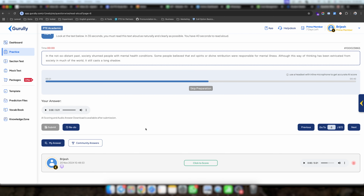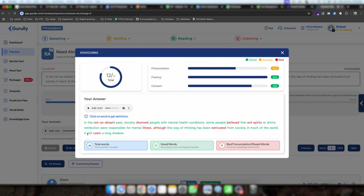I have added one word over here. See, there are certain mistakes that I have made. So you yourself will be able to judge where you have made mistakes, where you have added certain words. Let's see. See? It's the pronunciation part, the word extricated, these are the words which I was not able to pronounce properly.